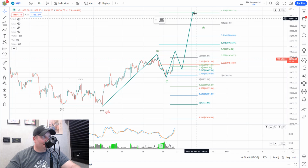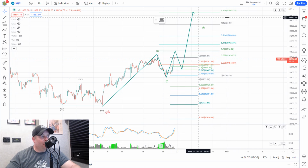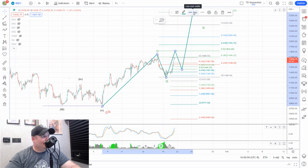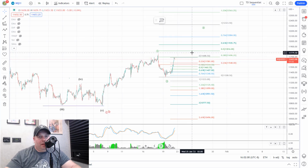So that would be our next moves on the NASDAQ on the primary count, where we push a little higher up here toward the 11,816 area, pull back and hold support, and then launch to the 12,563 area.